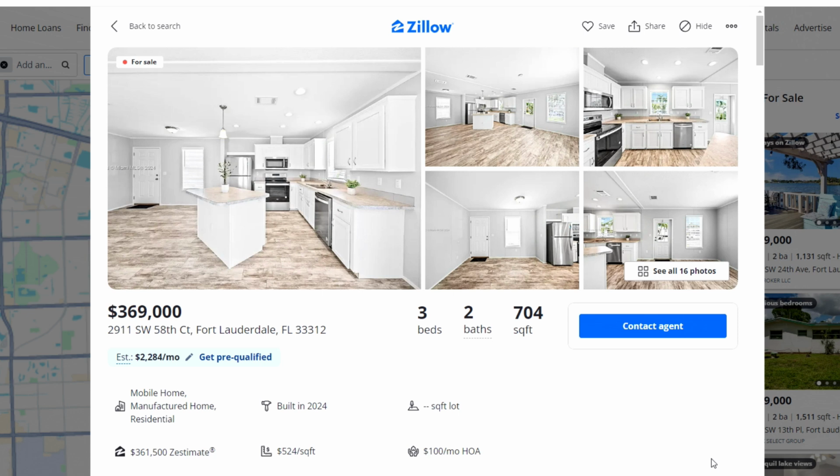This is a brand new mobile home, okay? Now, it's a 3-bedroom, 2-bath, 704 square feet at $369,000. Right there, they do have an HOA because there is an amenity center in this complex, so it's $100 a month, so that's $1,200 a year. And the price for this is $524 a square foot.